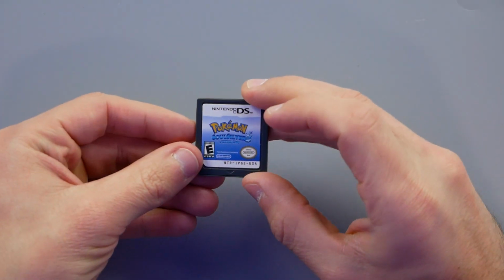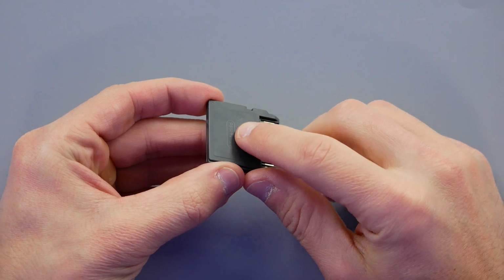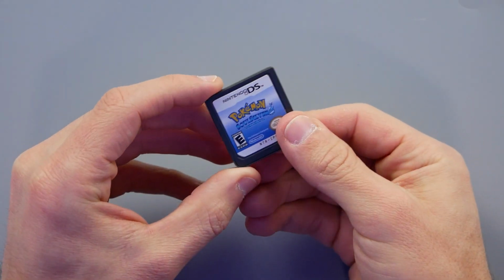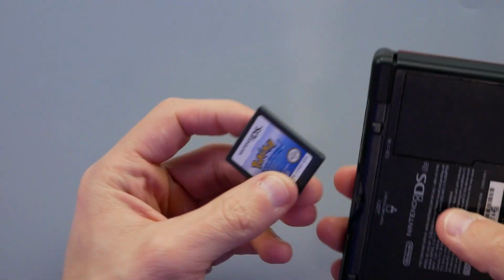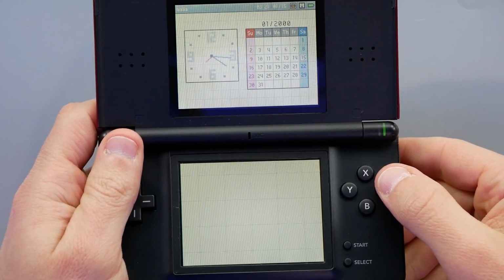But for the most part, if you look around it, Pokemon Soul Silver, they even have the little Nintendo engraving here. So they did their best to recreate this as close as possible. Let's actually pop it into a DS Lite though. It does come up as Pokemon Soul Silver and you can launch right into it.